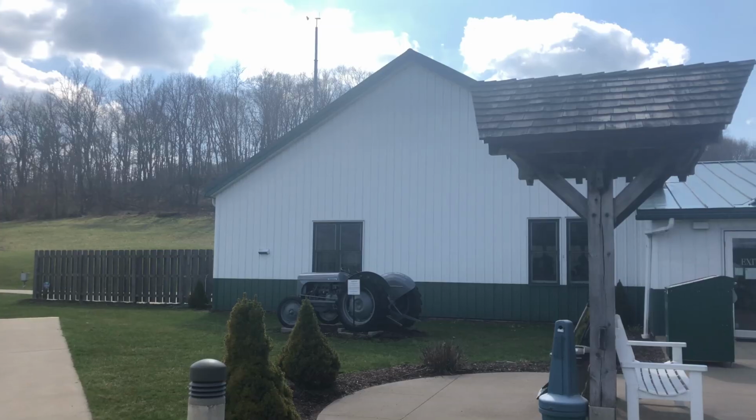Welcome, everyone, to another episode of The Traveling Man, and I'm at the Malabar Farm, well, it's near Mansfield, Ohio. And we're going to check out and see what we can see of this place during the coronavirus, because what else is there to do? Parks are literally the only entertainment thing that's open. So join me for today's adventure.